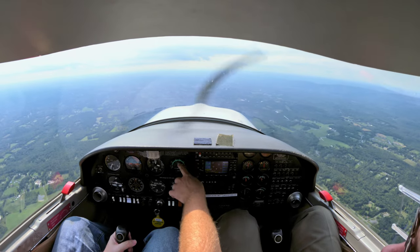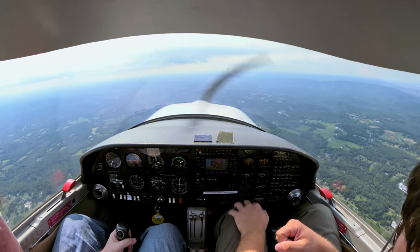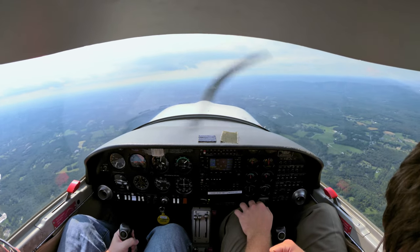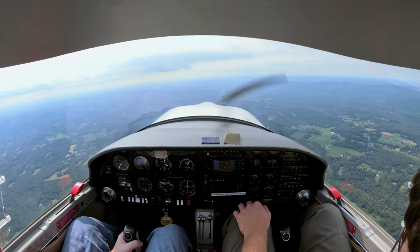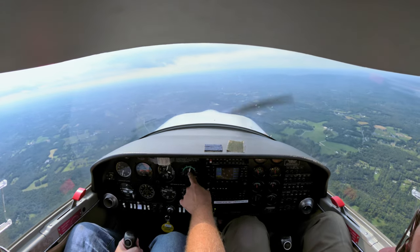Pull it so that we're at like 1800 RPM, so right here. You've got to pull a fair bit. There's like a dead zone in the middle of the throttle on these things. Keep going. More back. I think it goes way back. Yeah, keep going. A little bit forwards. Right there, that's a good heading.